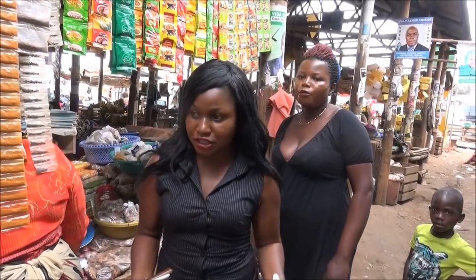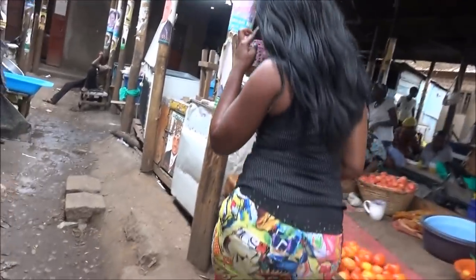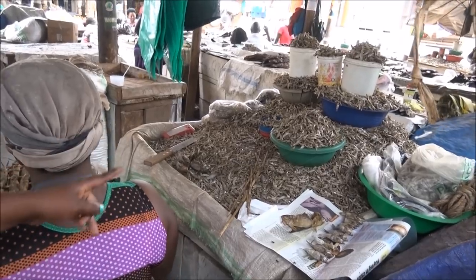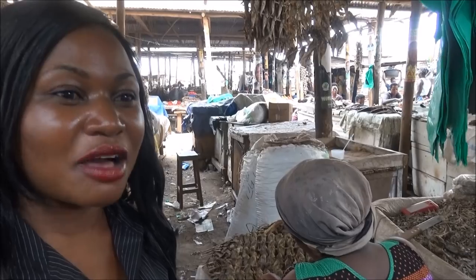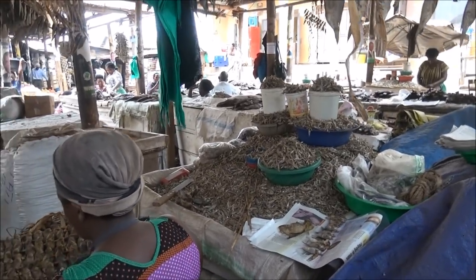So we got mushroom. Then we get silver fish. This is the fish. Oh, that's what it smells like. There are many sizes. We use these ones, right? Okay, the price is high somehow. They're bargaining over the price here.